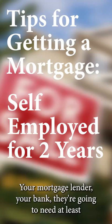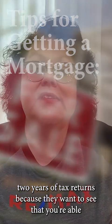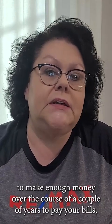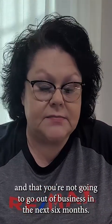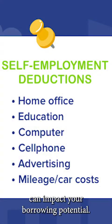Your mortgage lender, your bank, they're going to need at least 2 years of tax returns because they want to see that you're able to make enough money over the course of a couple of years to pay your bills, to show that you're established, and that you're not going to go out of business in the next 6 months. The second thing is that tax breaks can impact your borrowing potential.